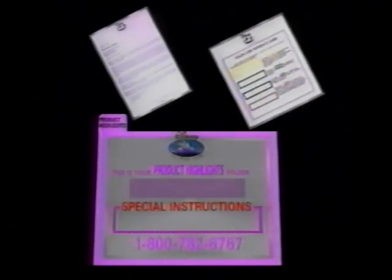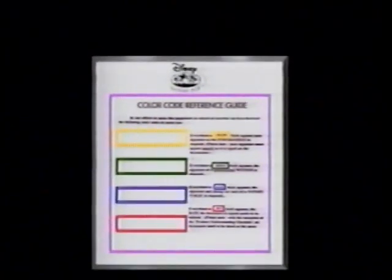Again, in the folder marked Product Highlights, find the following. First is a letter welcoming you to the Disney Vacation Club and outlining specifically what is contained in your Member Document Portfolio. The next document is the Color Code Reference Guide. In reviewing the Color Code Reference Guide, notice that the document areas which require your signature or the signature of others have been color-coded for your convenience.